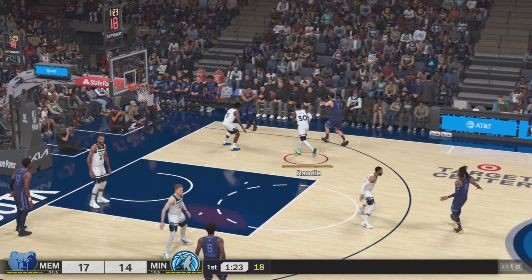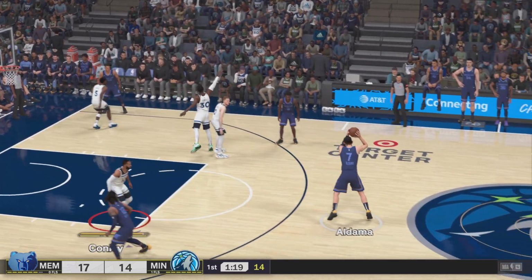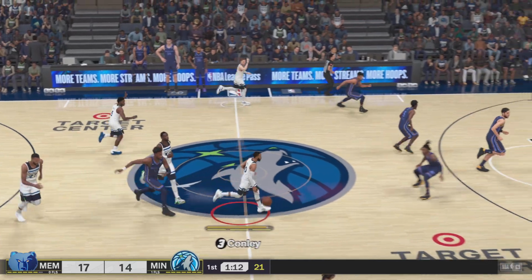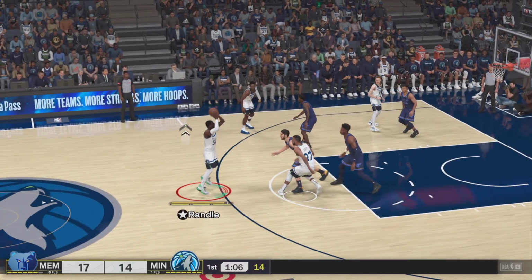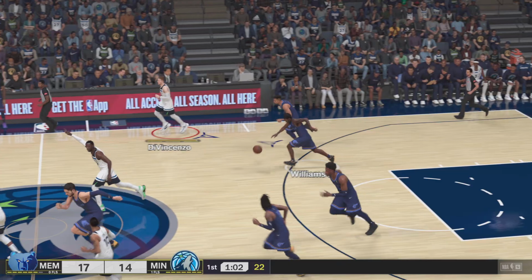Aldama outside on the wing. Bane. Outside, Williams. Here's Aldama. No good from outside. Timberwolves trail by 3. Conley on the attack. DiVincenzo. Gobert finds Randall. Can't tie it up. That one misses.